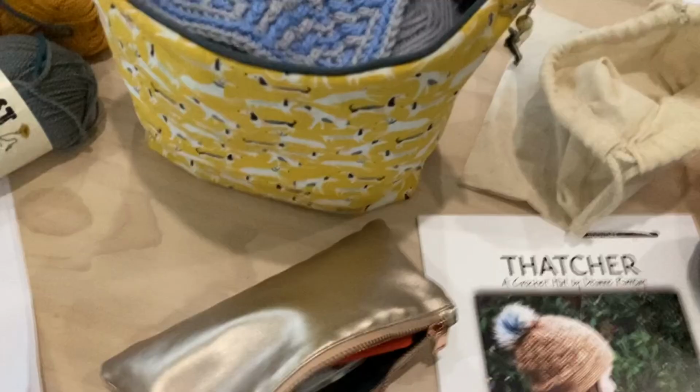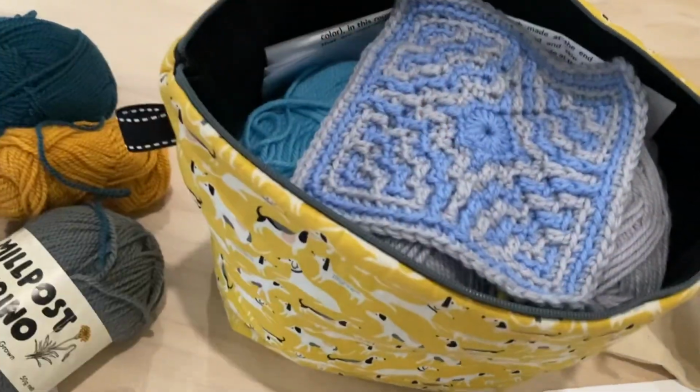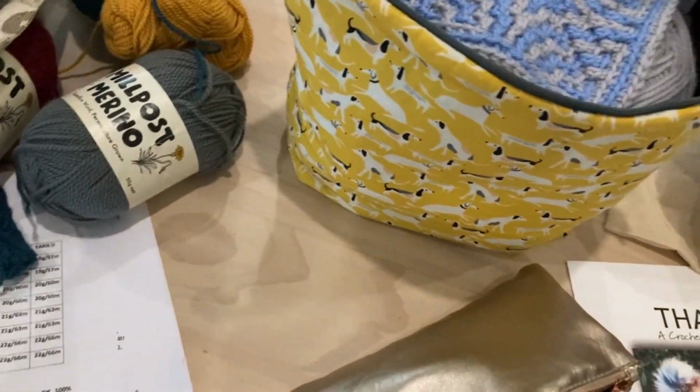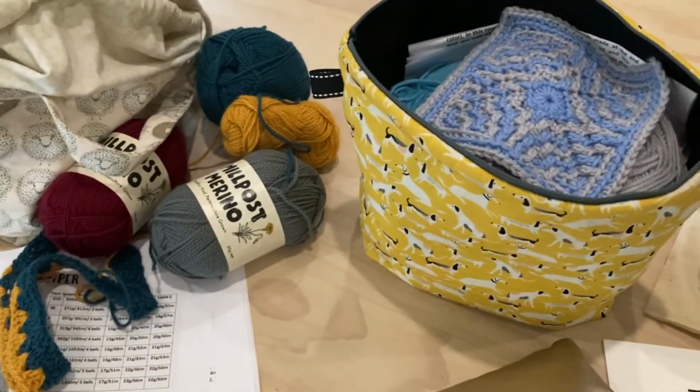So basically these will all pack away, and I'll just have this one bag for when we're in the hotel and this other bag for when we're in the car. Well, I hope you've enjoyed looking at those, and I'll keep you updated on the progress of those patterns as our holiday progresses.